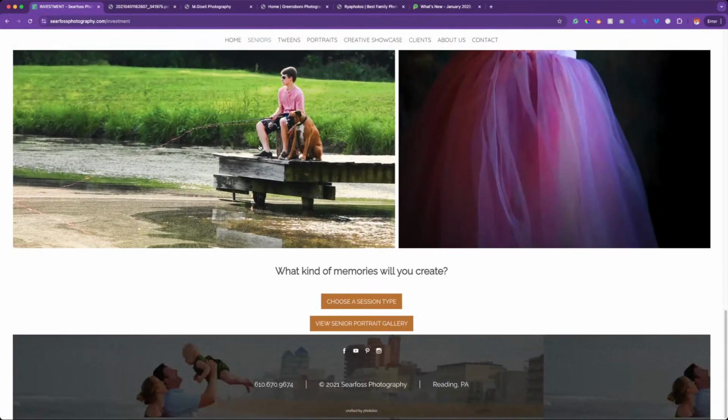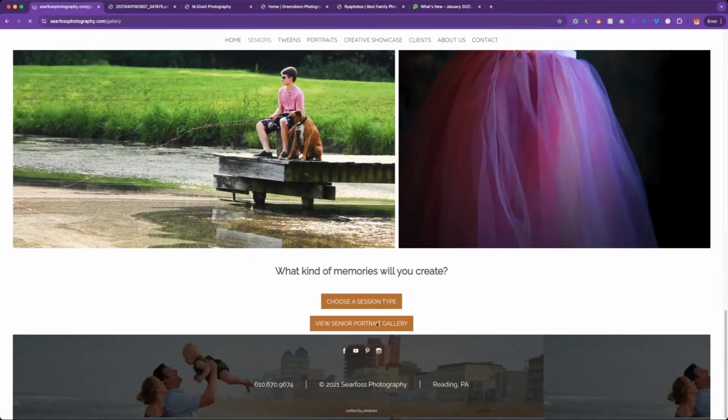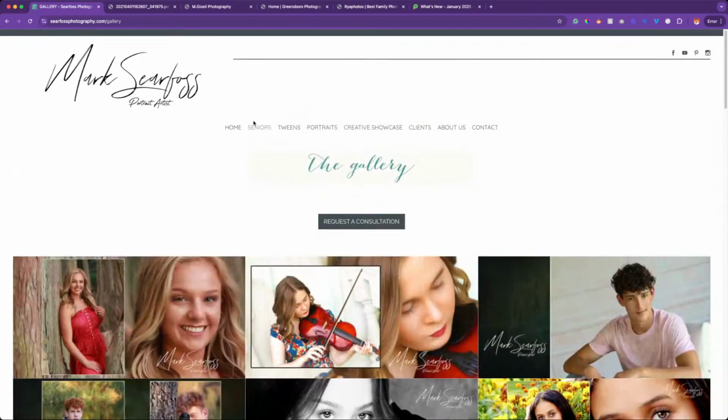Nice gallery. Looks good. I would put these buttons side by side just so they don't have this kind of stairwell effect going on. They don't need to stack on top of one another. And then I do like being able to choose between. That's nice. So nice call to action. And then again, this is pretty good too. So not too bad on that part.